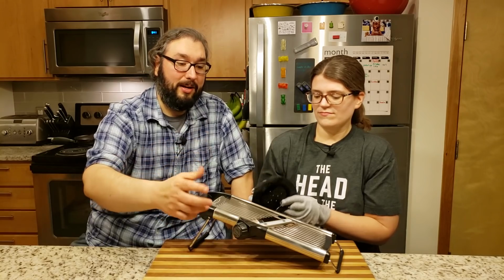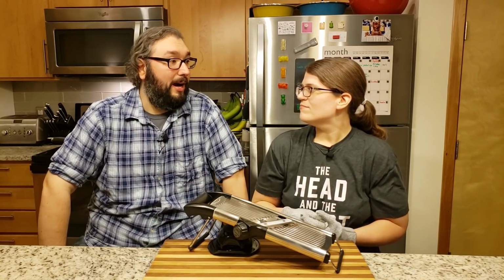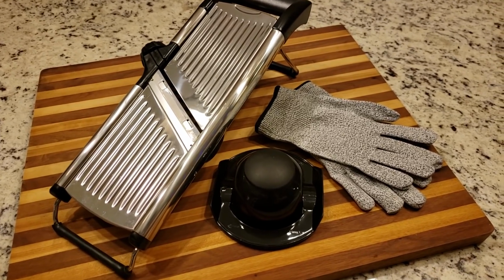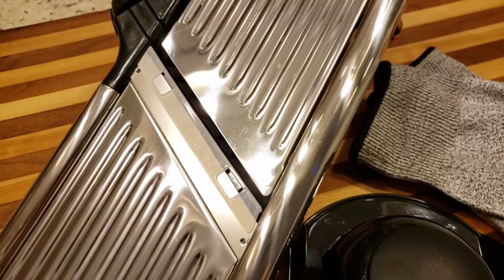You can also make it to where it's more like a fry cut or a julienne cut, which is what we use for our zucchini, as well as a bunch of other stuff that we use in our salad prep and cooking throughout the week. It's a fantastic instrument, but like I said, it is dangerous, so be careful.